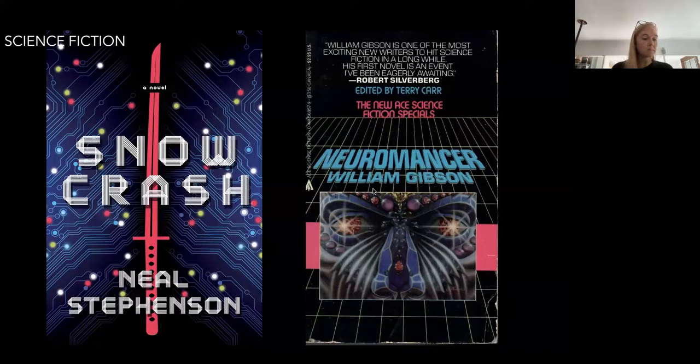Both of these are known for, for example, coining words like cyberspace or the matrix in the case of Neuromancer, where the world was imagined to blend between the physical and the digital at a time when that wasn't the actual reality yet. And William Gibson foresaw that and wrote a novel about it. Similarly, Neal Stephenson coined the word metaverse, which we're really used to right now, and it's an actual reality in the world that we inhabit. So often science fiction is a precursor to what's going to be happening.